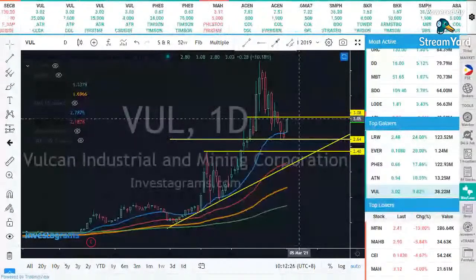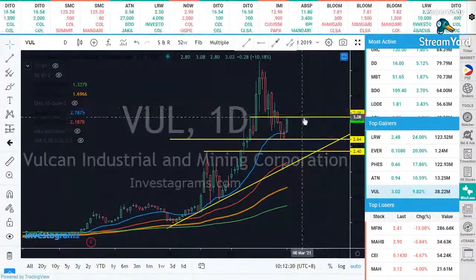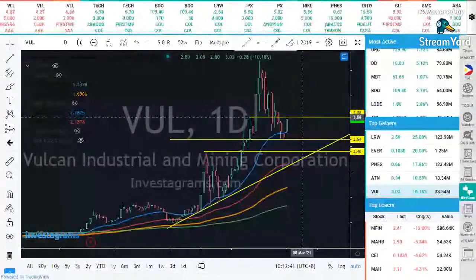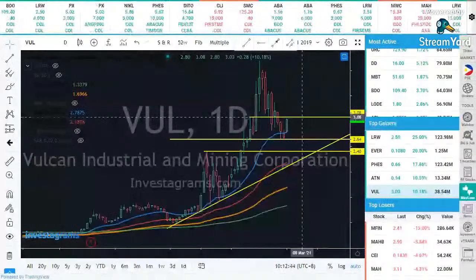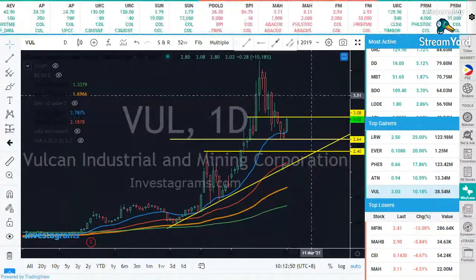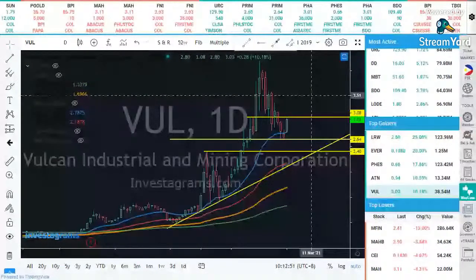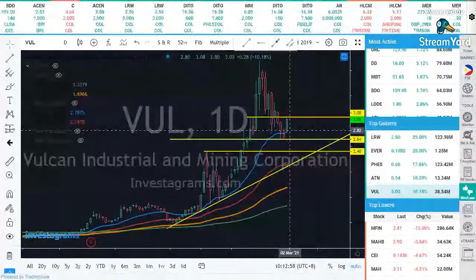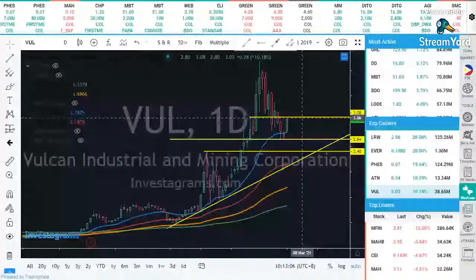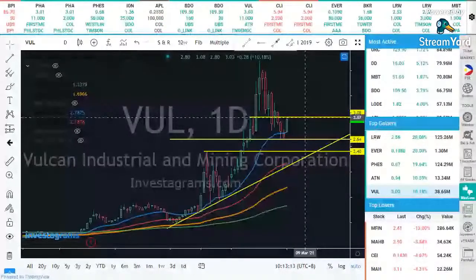So you need to avoid buying for bull now, unless there is a breakout of this horizontal resistance above. Now it is the resistance area. We need to see that it doesn't break this horizontal resistance, this line. So if not, we need to wait if there's a pullback again for VUL. But for me, current candle is still okay, but it is in the resistance area now. So if ever there is a rejection and they will not break this resistance, we need to wait if there is another fallback of VUL. But if there is a breakout, then it's good for VUL.